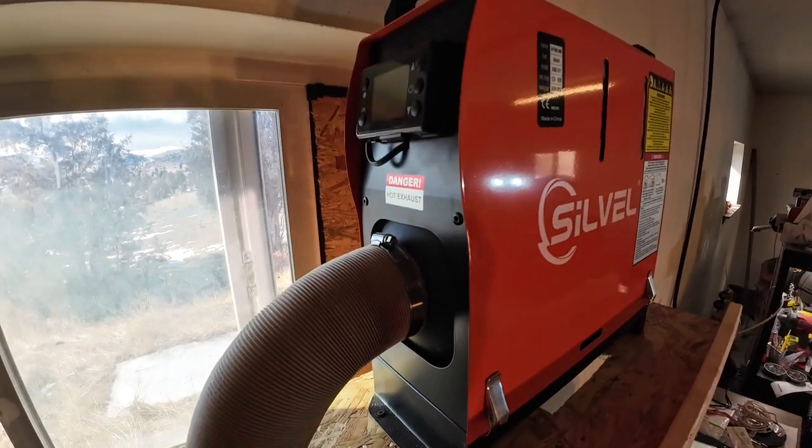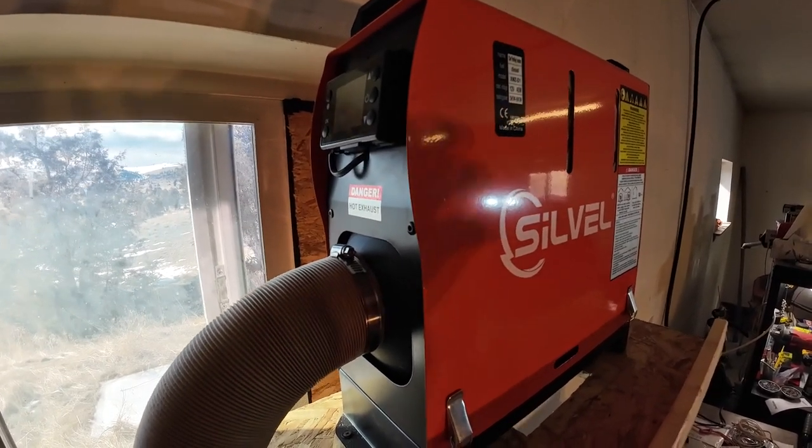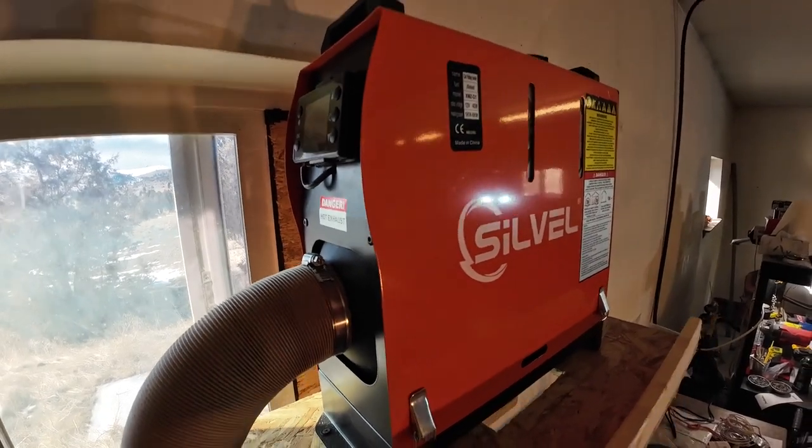But I just leave it on max and turn it on, and it just starts and runs. And then when I'm done, I turn it off. It takes about 3 or 4 minutes for it to cool down and finally shut off. And it works really, really well.